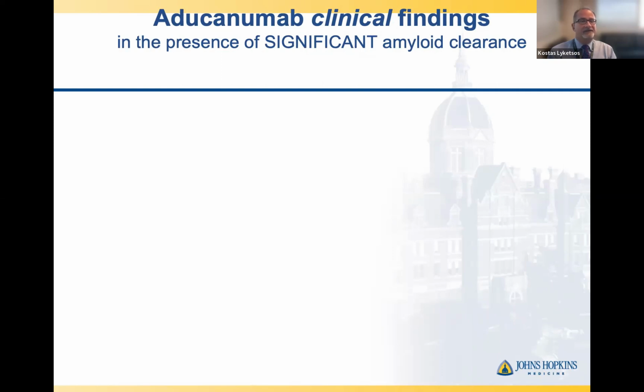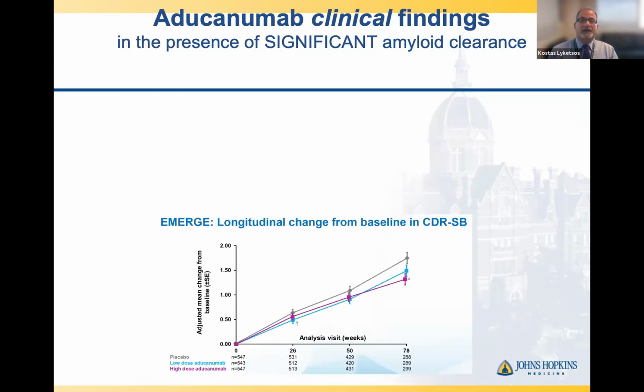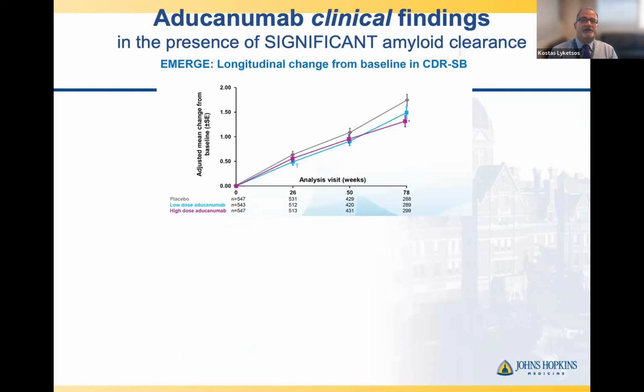Aducanumab is a very effective antibody that's able to penetrate the brain and reduce the amount of amyloid that exists in the brain. And so that is pretty much an agreed upon outcome, that aducanumab and drugs like it seem to really make a difference in clearing amyloid from the brain. And one clinical study for aducanumab, known as EMERGE, suggested that it might also have clinical benefit.